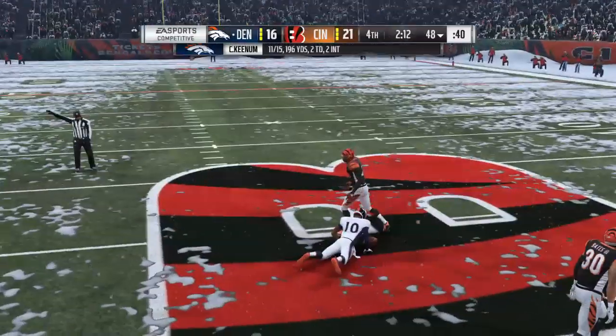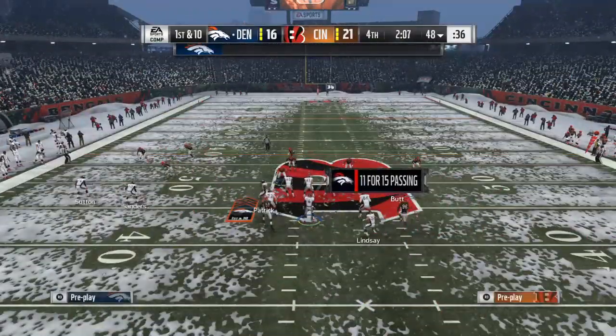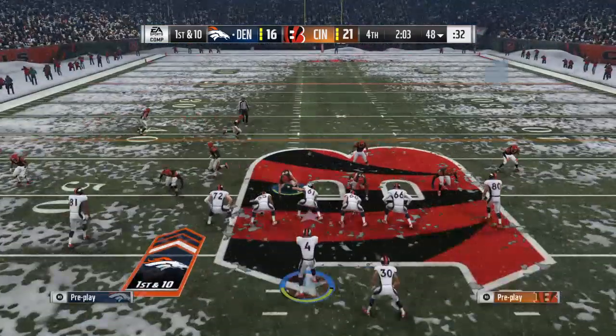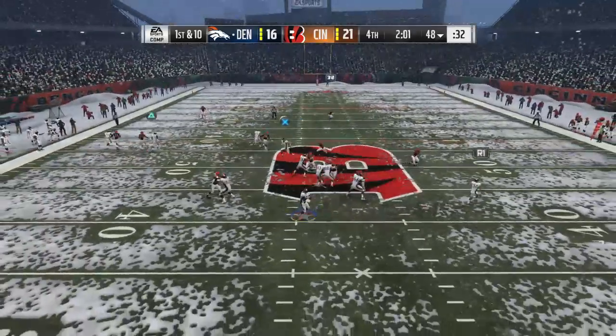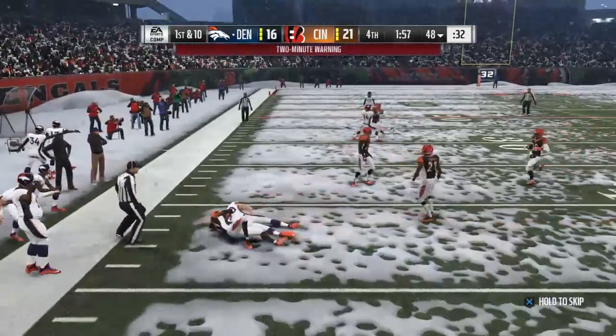Got him in. He finds Sanders. Keenum to Sanders for the Denver first down. Keenum now 11 of 15 through the air. Here's 1st and 10. Shotgun snap for Keenum. That's caught left side by Jake Butt. And he'll get it down here to the 43.